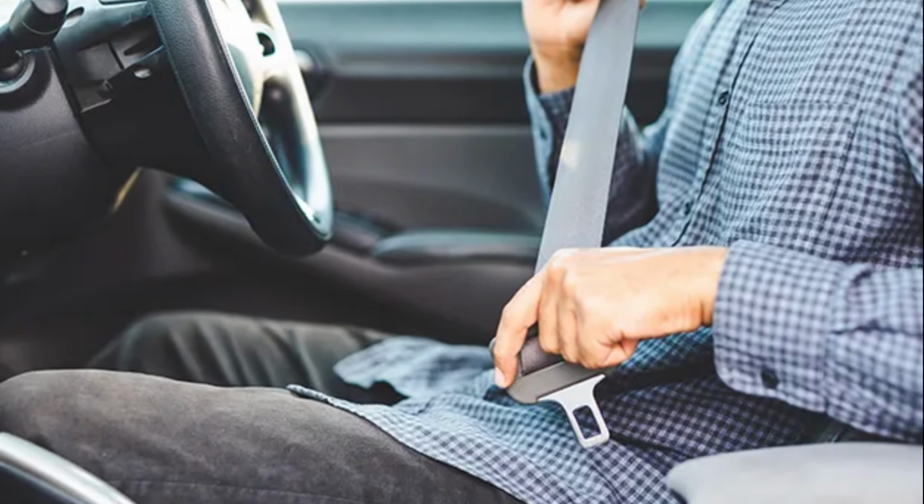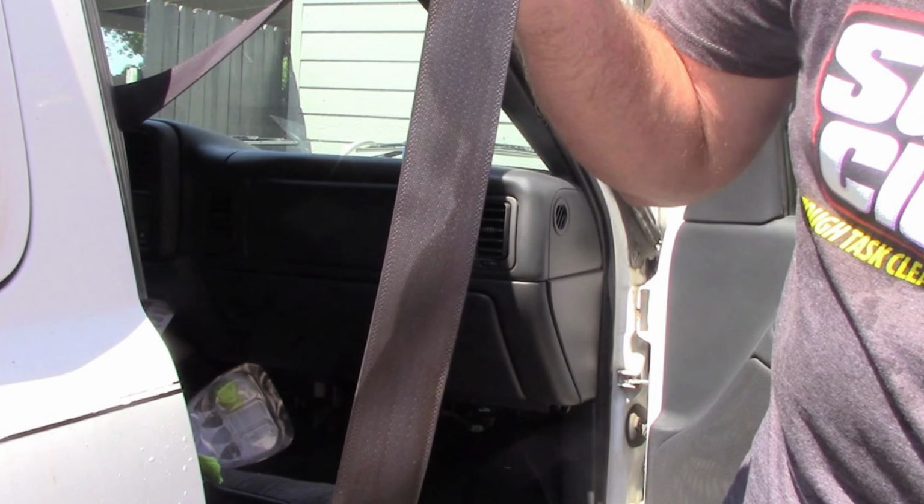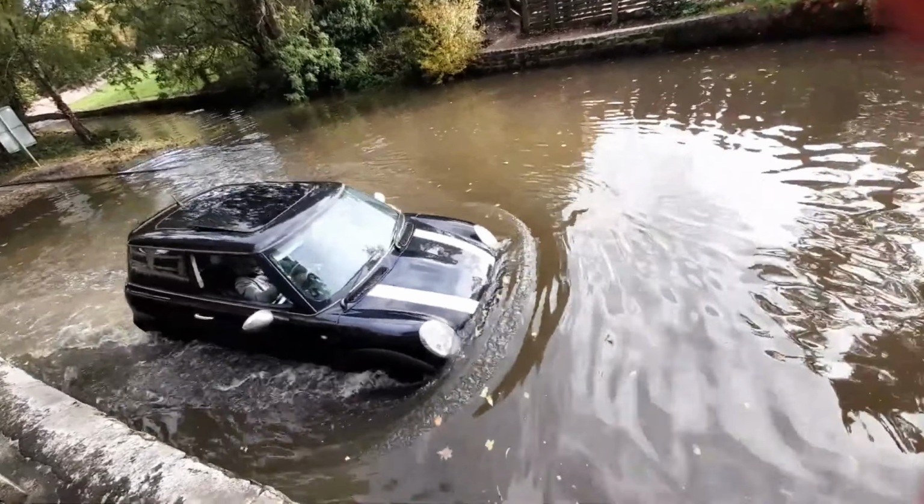Now, check the seat belts. People often forget to clean these. Pull the belts out all the way and look for dirt lines or water stains. If they look like they've been soaked before, chances are the whole car has.